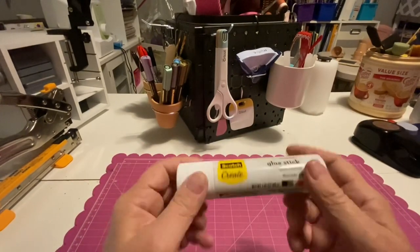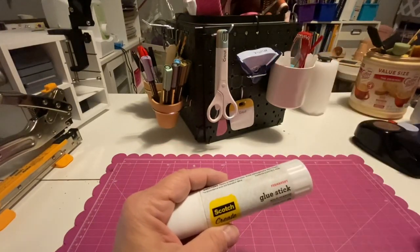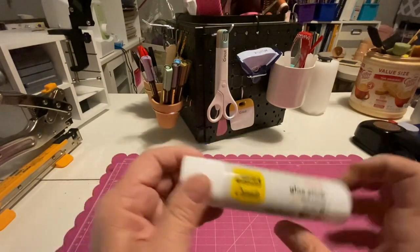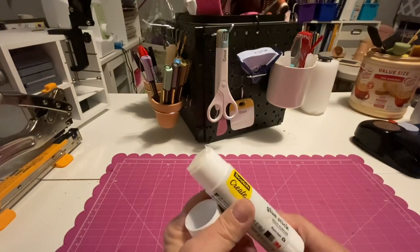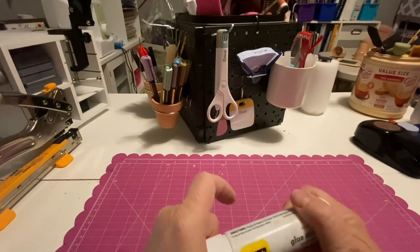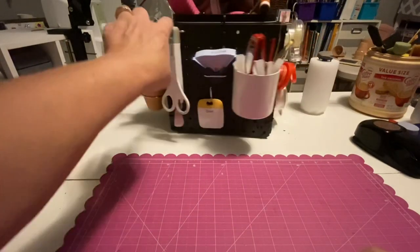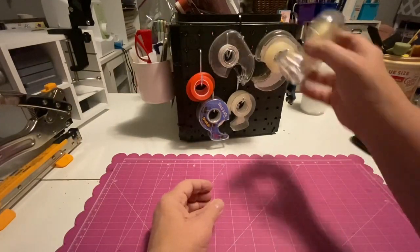When I'm gluing paper to paper and I don't want to run any risk of any wrinkles, I use this Scotch Create glue stick, and it's a nice big fat glue stick, and it adheres really well. I like it. And if you're looking for a double stick tape, and none of these have their labels on them, I'm so embarrassed.